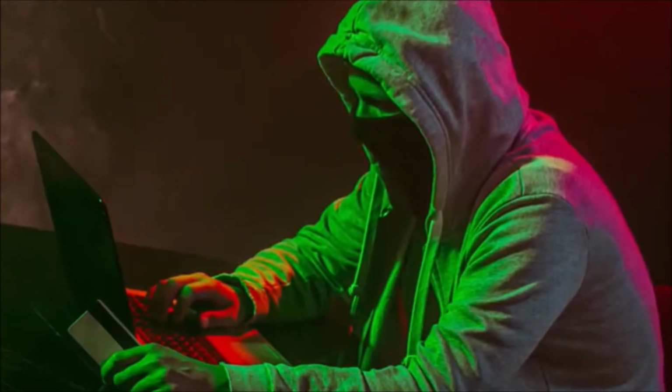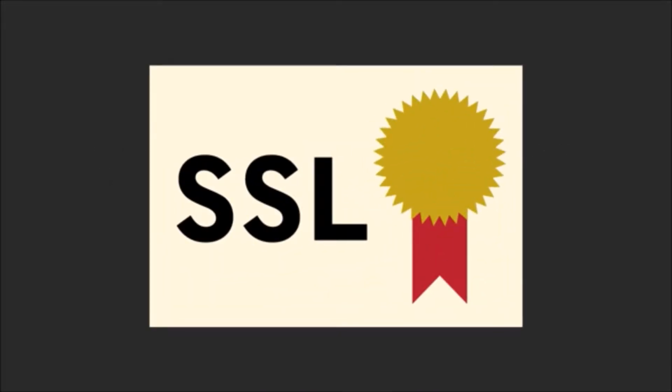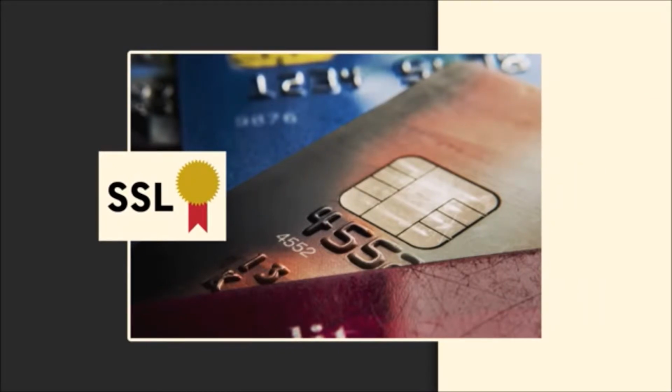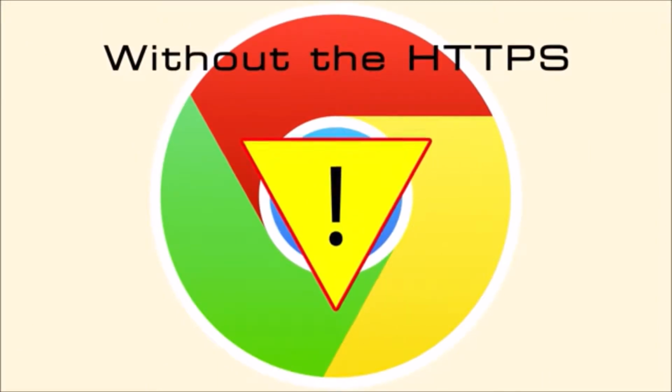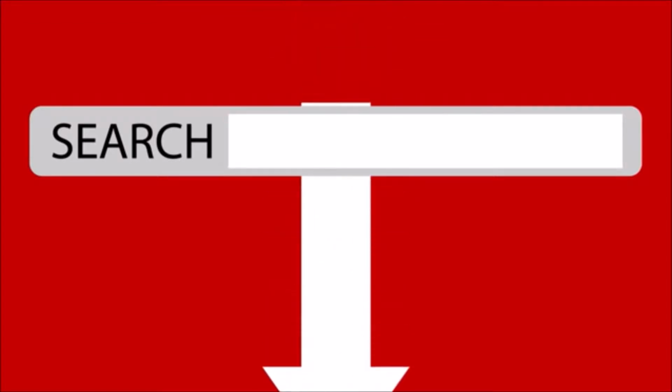Today's consumers and web visitors are demanding more protection than ever from the prying eyes of hackers and intrusive data breaches. So how do you protect information and gain your visitors' trust? It's called an SSL certificate, and what it does is encrypt the data between a server and a web browser. In the past, SSL was required for sites accepting credit cards and other financial information. But now, without the HTTPS, Google Chrome alerts visitors that any information they give, including name and email, is not secure. What's worse is that your search rankings can be affected, slowing your traffic altogether.